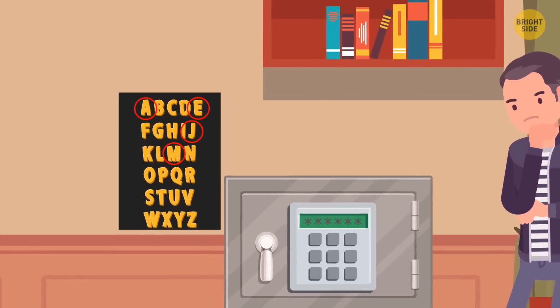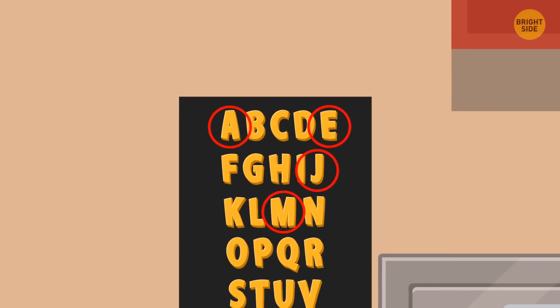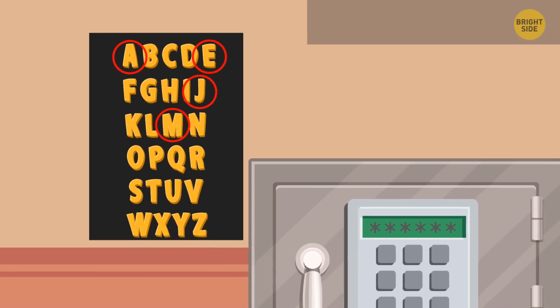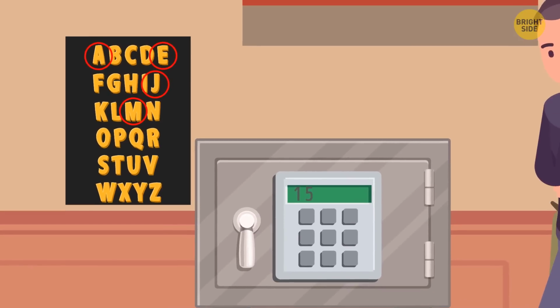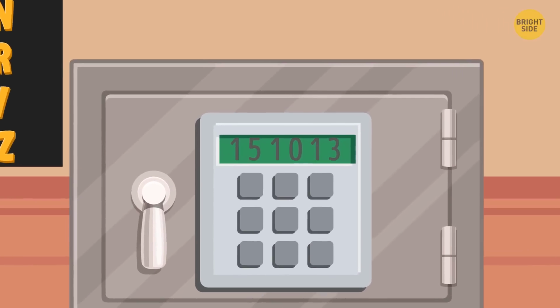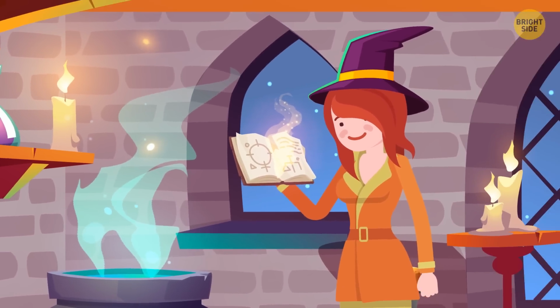Take a closer look at the hint. There's an alphabet with 4 marked letters, but we know that the password consists of 6 numbers. To crack the code, we need to count each letter's position in the alphabet. A implies 1, E 5, J 10, and M 13. So the final code is 151013.